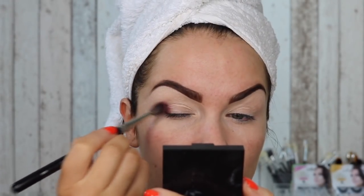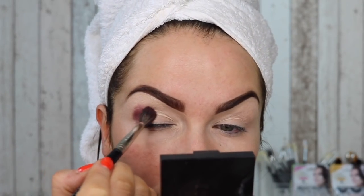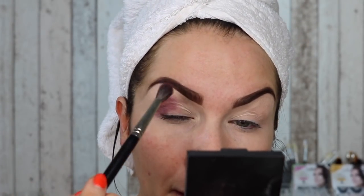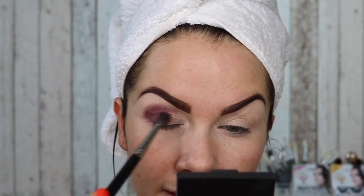I really want the eyeshadow to attach to the eye base. So I'm just tapping it in. I'm not blending it yet. I'm going to hold off on the blending and build on it first.